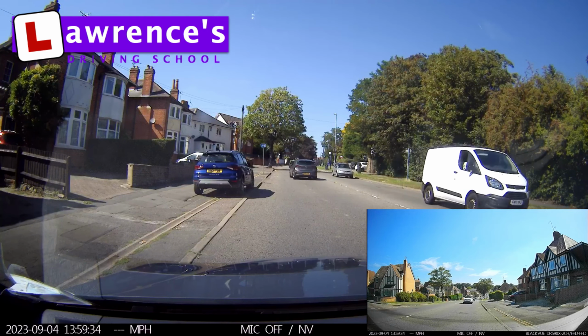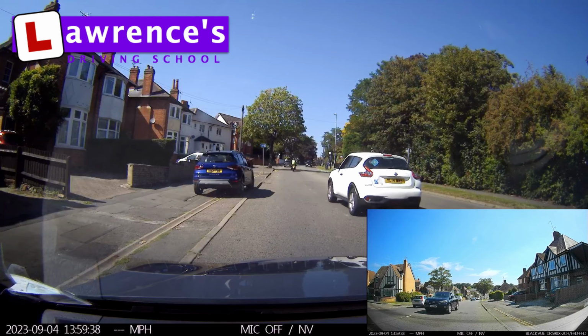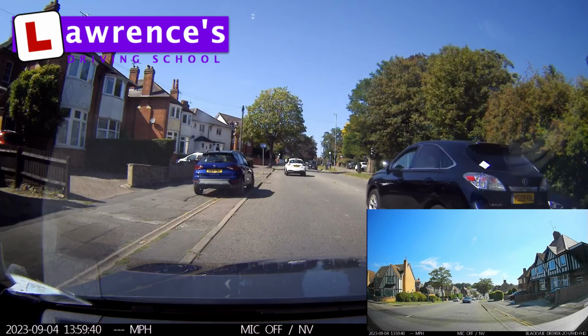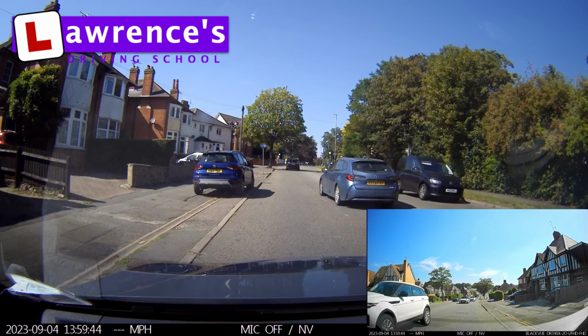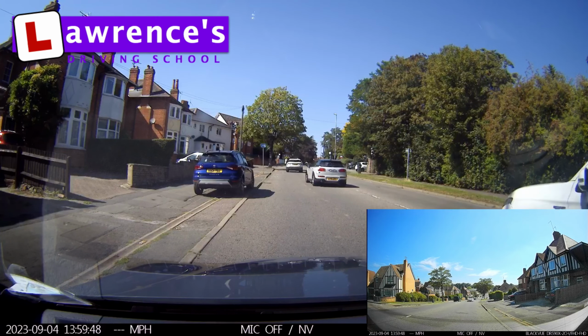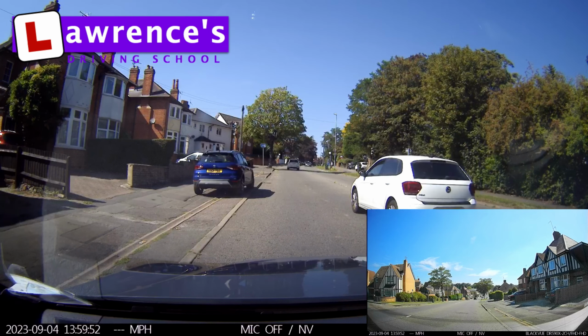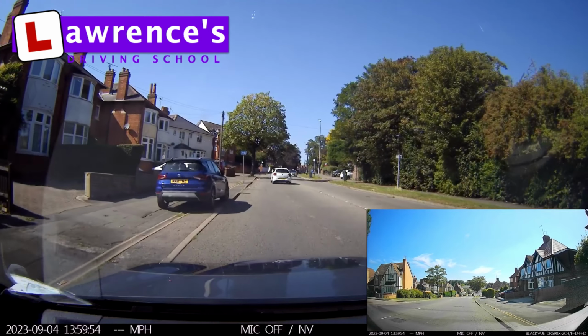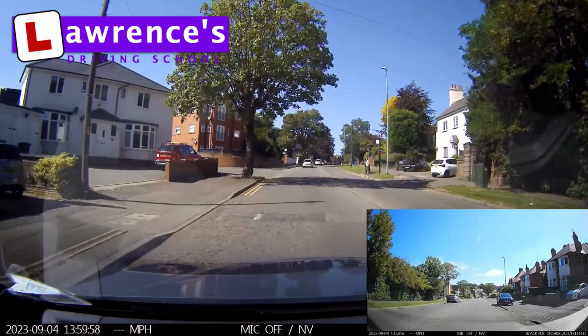If you're waiting for a very long time in a long queue of traffic, you can put what they call a begging signal on. You can signal right and just wait if it's really busy, and then hopefully someone will slow down and give you the space to pull out. So this could warrant a begging signal in my opinion, because there is such a non-stop flow of vehicles. But the candidate found the gap and off we went, thank goodness.